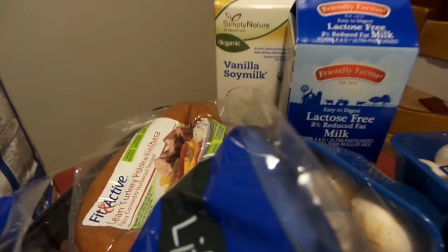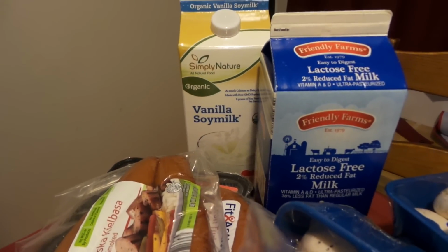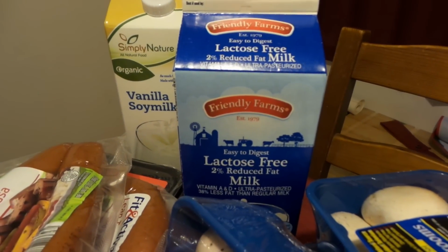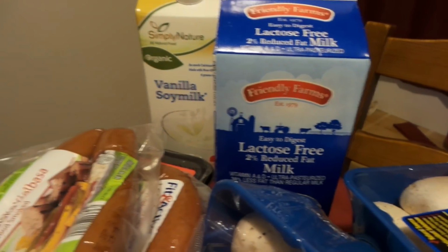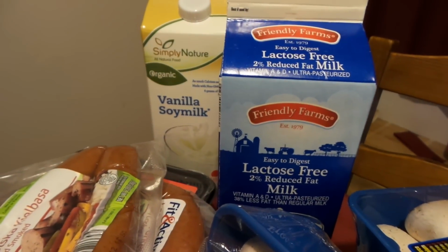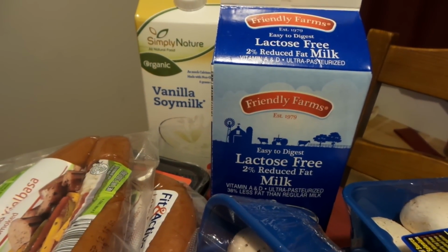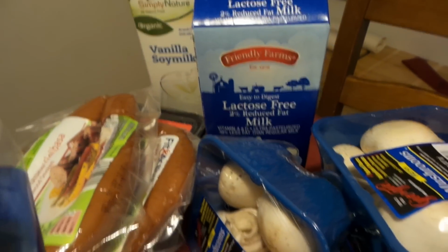So first off, we have our organic vanilla soy milk. The kids like to drink this, and sometimes I'll drink a little bit too. And then we also have the lactose-free 2% reduced fat milk. I'm lactose intolerant, and my husband isn't, but he really enjoys this milk, so I like to grab it whenever they have it. And sometimes they don't have the 2%. They usually have the low fat, I think it is. But we like the taste of the 2%.